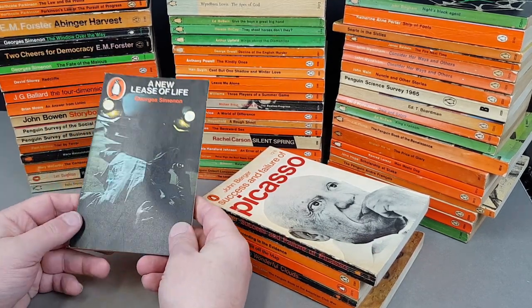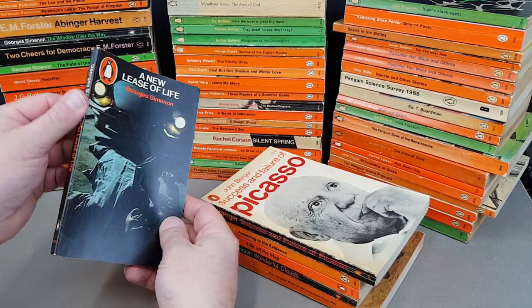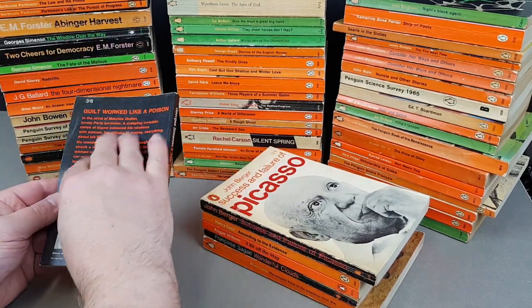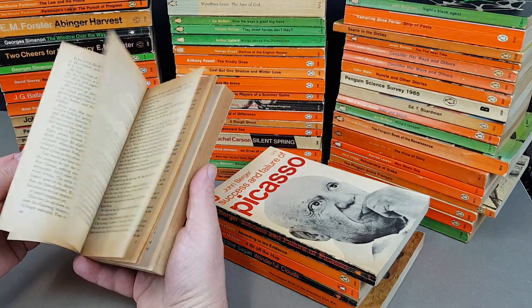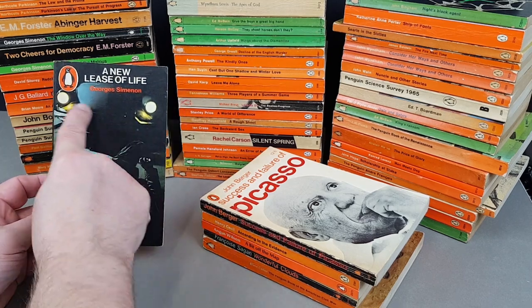Another Simenon, possibly the last one today. A New Lease of Life. Look at that lovely black cover. Probably quite difficult to find that in nice condition. Michael Brucetti, Broussel again. Michael Broussel did the design. Great cover, that. The body there lying in front of the headlights.